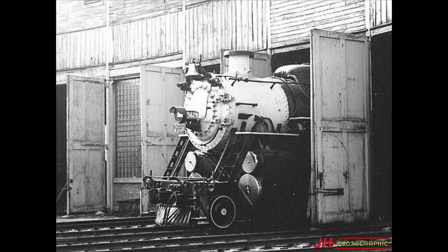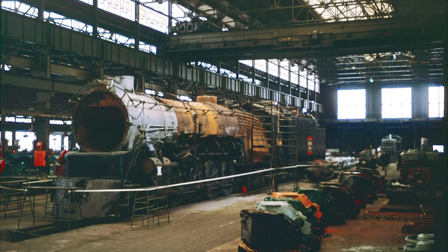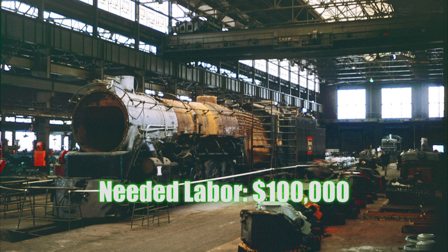5632 was obtained in disassembled condition with no flues and no stay bolts in the firebox, and despite three boxcar loads of parts, including CB&Q's steam shop equipment, there was still more than $100,000 worth of labor needed to restore it, and this was in 1966.